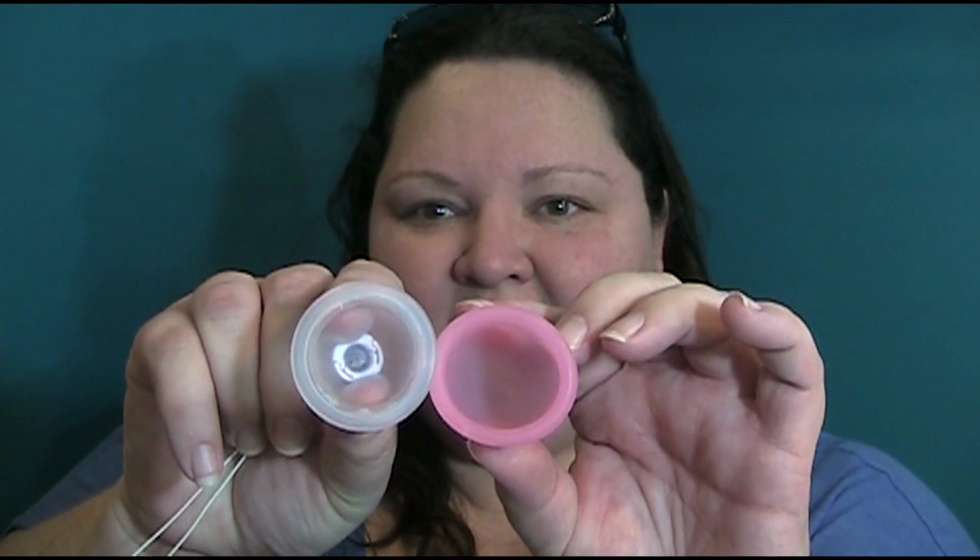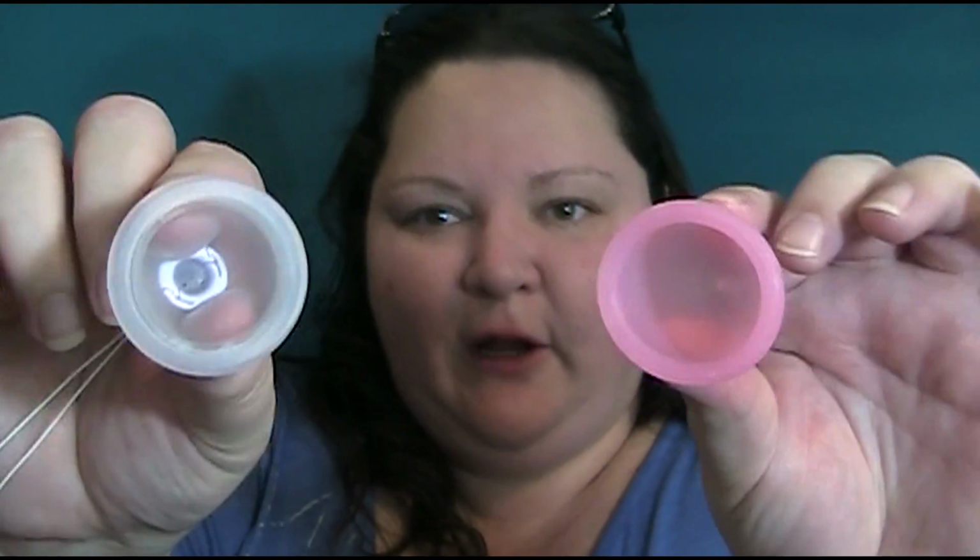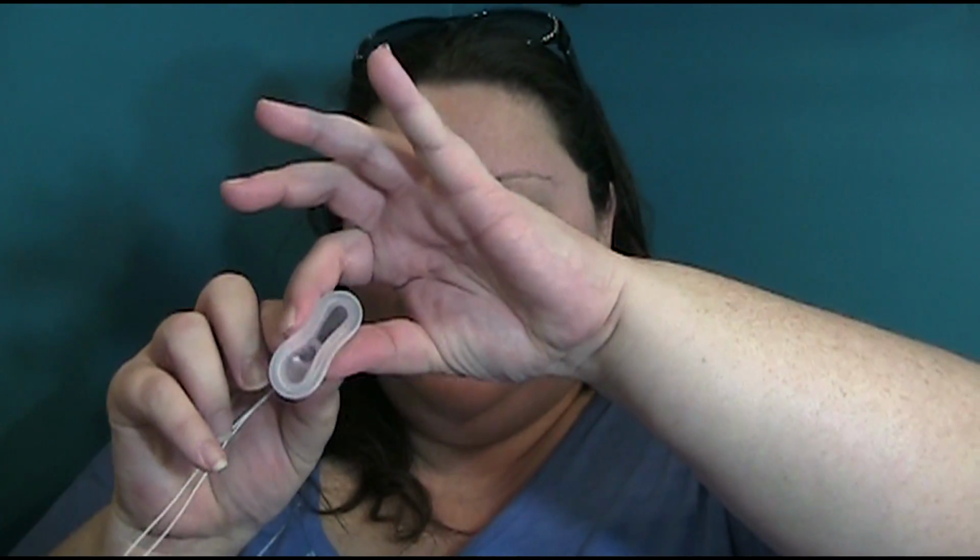But let's see, I have one here for reference. I hope there's no fuzz on it. But this is the size of my menstrual cup, and this is the size of the cervical cap. So it's pretty similar, okay? But the insertion's super easy because it closes, and the way the petals are, it kind of bends down a little bit. So it holds it in a real nice position. So you put it right up there, you click and you pull it out, and it stays nice and tight up in there.